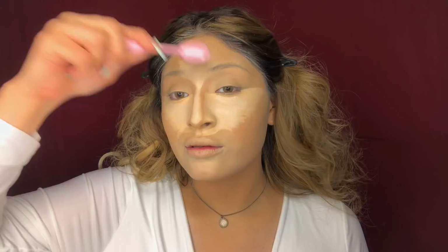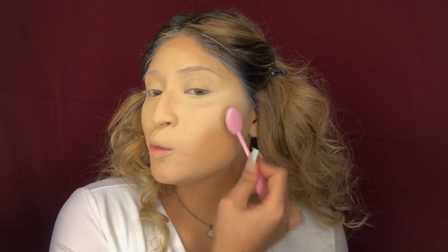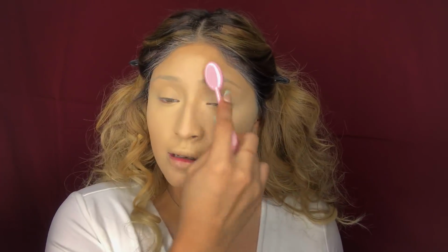I really do. So with these brushes, you really don't ever want to move the actual product around with the brush. I feel like you get the best results using oval brushes by dabbing them like I am right now. So just a little hint, I think these dabbing motions here are perfect for these kinds of brushes.